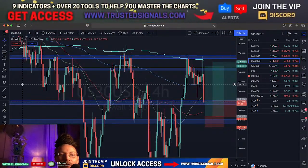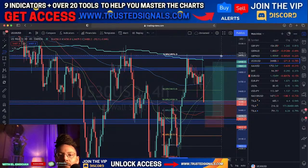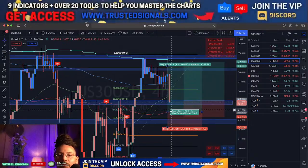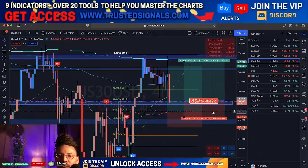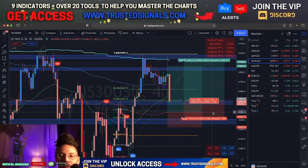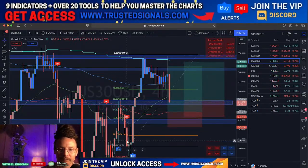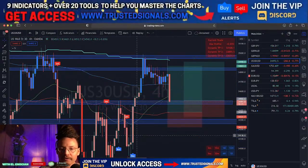Let's check on the 4 hour. On the 61.8. Looking for a retracement on the 61.8 area, which will be 34381.5. That is 34381.5. And going long, looking for a long on US 30.